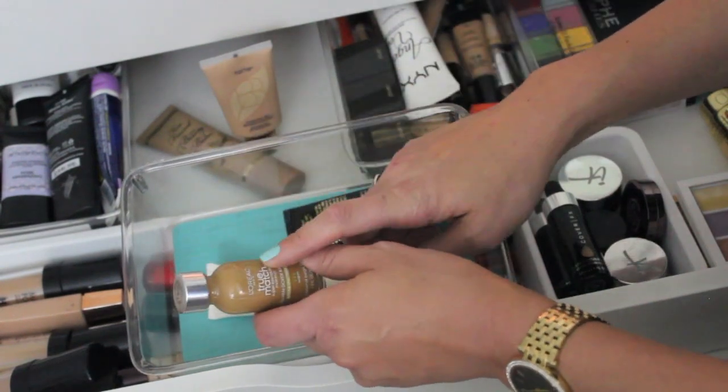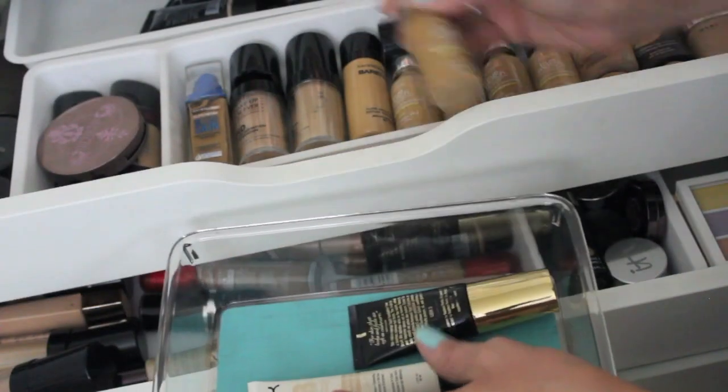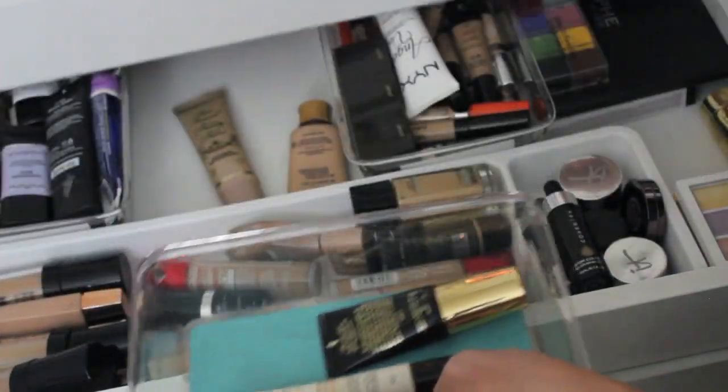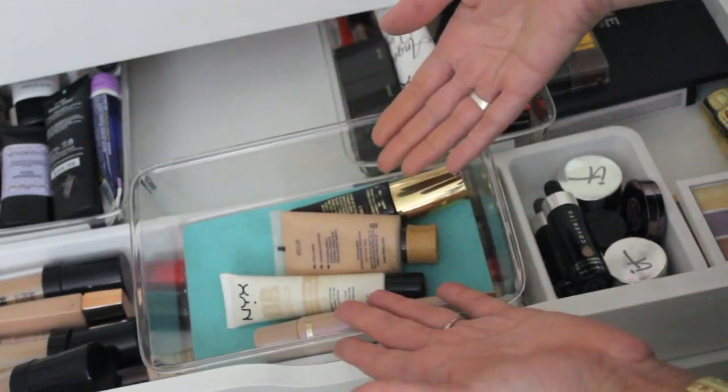L'Oreal True Match and W7. That shouldn't be in here. That should be up top. We are keeping her. So there, I did good, huh? Look at all that space. And look what we're getting rid of.